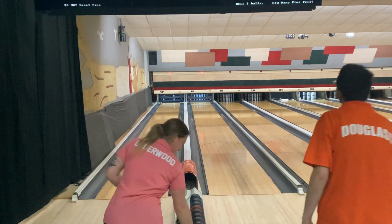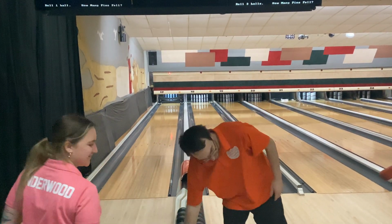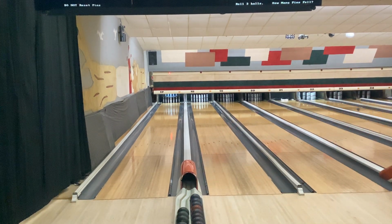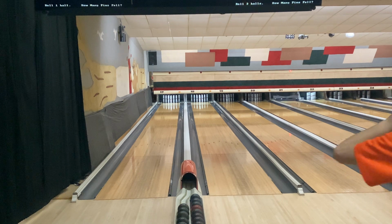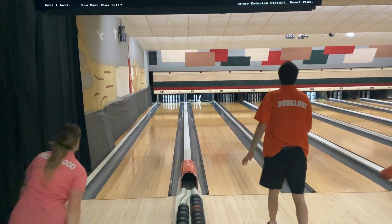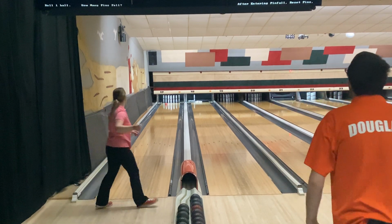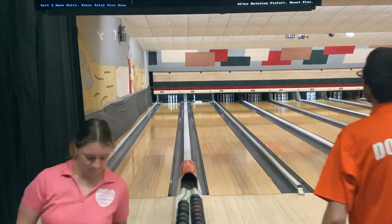So Matt's at 413 through 4. Brittany's at 46 through 5 in the string. She's going to need a 52 half, 62 half to tie. So Timmy misses the head pin and he gets a 9 drop, of course. A lot of action on this ball.